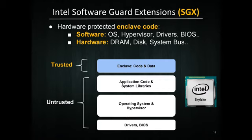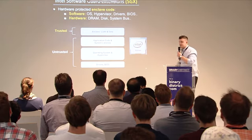It allows you to create enclaves, which effectively protect you from software-level attacks, such as higher privileged software, your operating system, your BIOS, but also protects you from hardware attacks. So assuming someone has access to the machine, assuming that they never can physically breach your CPU package, your data and your code should be safe. I say should be, but let's discuss that in a bit.